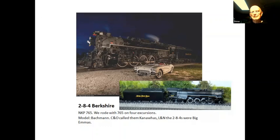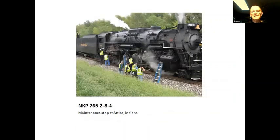I have converted that picture there of my Nickel Plate over to the Chesapeake and Ohio, which you may have seen because a few years back, before the pandemic, we set up a T-track layout there at Ravenna, and I was actually running it as a Chesapeake and Ohio then. I would change the number on it. And then here's another picture of that NKP 765 that I took in Indiana when, of course, good old steam locomotives had to stop every so many hours to do some maintenance work.